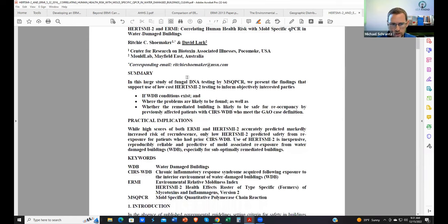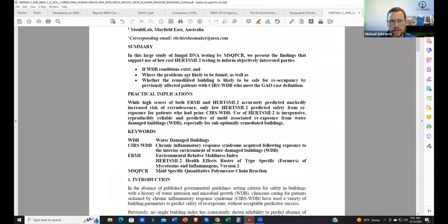HERTSMI-2, just to help people real quick, was a method of measurement that correlated with health that Dr. Richie Shoemaker looked at. Now, it's a good darn thing that he actually defines what HERTSMI-2 stands for, because that's always a tongue twister. But health effects roster of type specific of mycotoxins and inflammagens version 2. There was a version 1 at one point. HERTSMI-2 takes a look at 5 molds: Aspergillus penicillioides, Aspergillus versicolor, Chaetomium globosum, Stachybotrys chartarum, and Wallemia sebi. Those 5 molds happen to be on the ERMI panel.